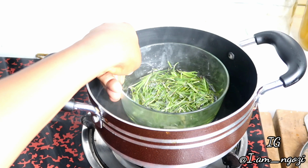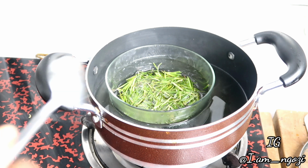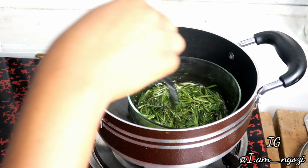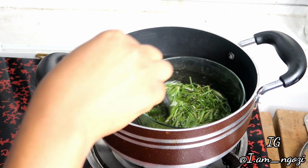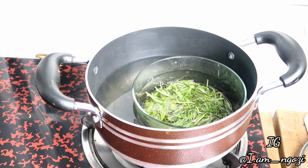So at this point, I used about a full cup of olive oil, and what I did is that I just shred all the rosemary leaf into this oil. So I'm using the double boiling method. Like I said, this ingredient, rosemary, is very potent, so I don't want anything that is going to make it less potent. So I'm going to be doing the double boiling method, where I put my oil and my ingredients in a bowl and put it inside water for it to boil up.